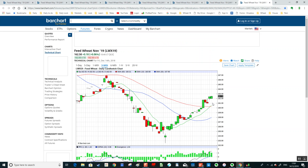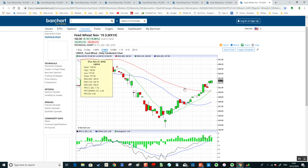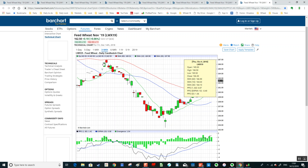Just see this more clearly on this chart. The red line is the 60, the green is the 10, and the 30 is down here at the moment. And you can see here we're closing firm, looking like we're going to close firm tonight. So next week we'll look for it to hold above the 60 SMA and look to go up and test the swing high here. On this chart you can see here 167.